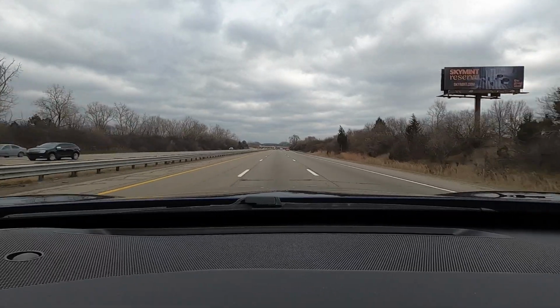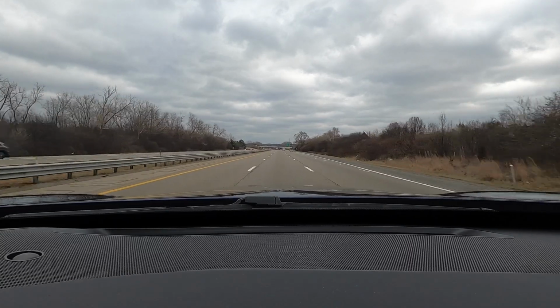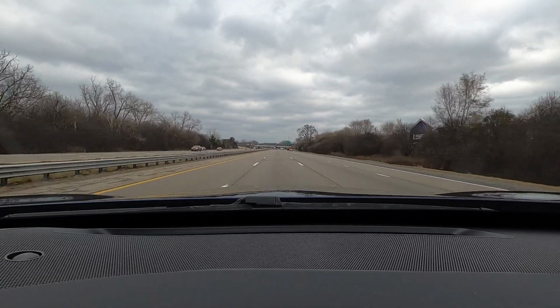Now, this is not a system that will let me have sustained hands off the steering wheel. So if my hands are off the steering wheel like this, I was actually kind of off on the left-hand side of the lane, and it got me back to center, which was really nice. But it will start complaining that I don't have my hands on the wheel.